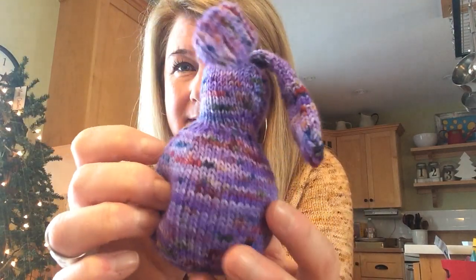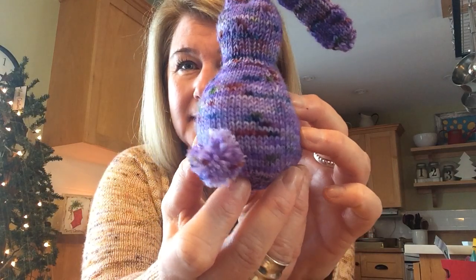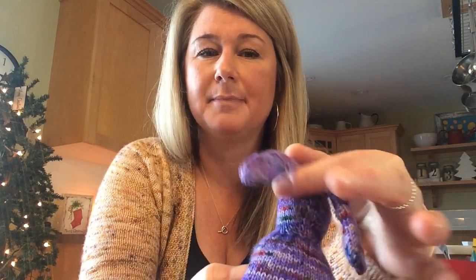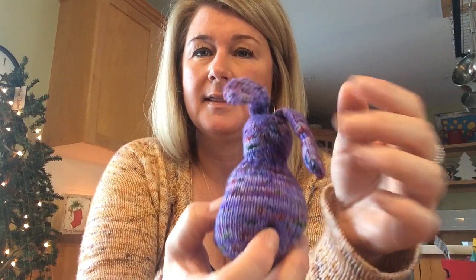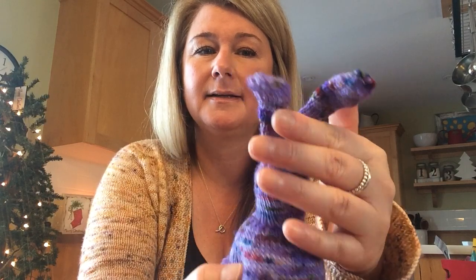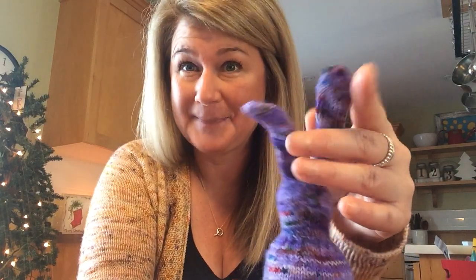Christmas knits. I'm kind of done Christmas knitting for the most part. However, I was home not feeling very good this week, so when I wasn't sleeping, I was knitting, of course. But look what I made. Isn't he cute? It's a little bunny. This is for my cousin's little girl. She loves bunnies and she loves purple. So I didn't have time to do anything big and significant, but I will. So I thought I'll make her a bunny.